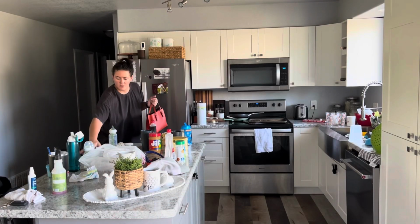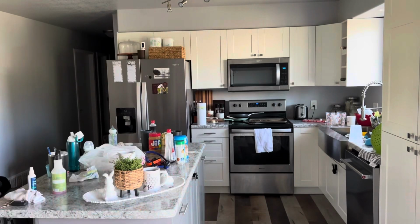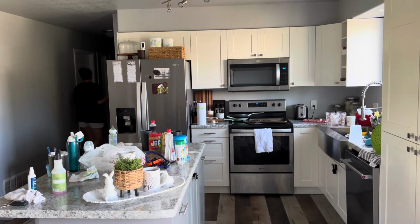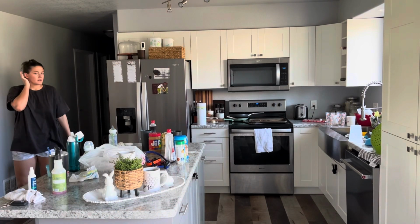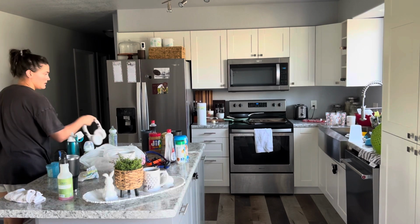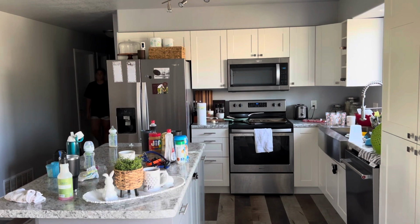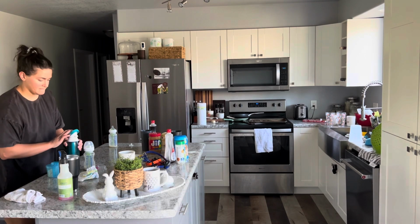Of course, starting with the island, I'm going to do the same thing I did with the table. Just pick things up, put them where they actually belong. Diaper bag in the baby's room, hats, purses, wallets, keys, everything. It just needs to go where it actually belongs. It does not need to be sitting out on the counter or on the table. Just put it where it belongs, girl.